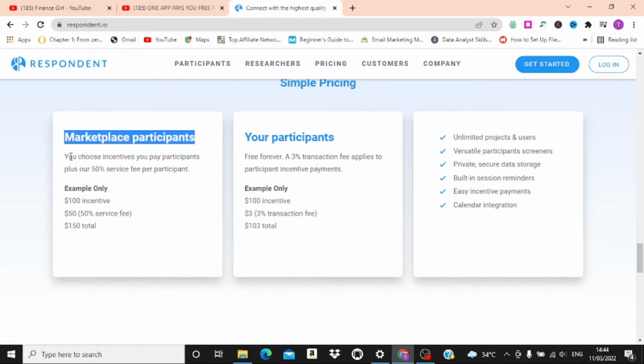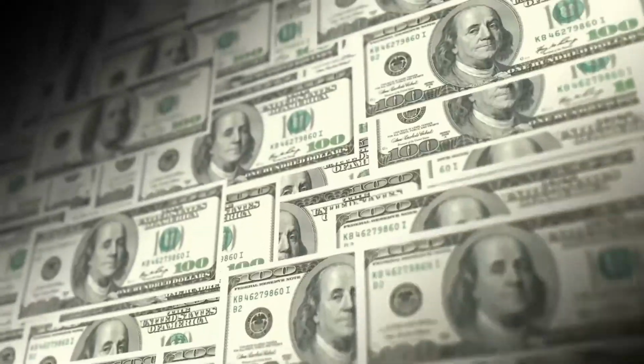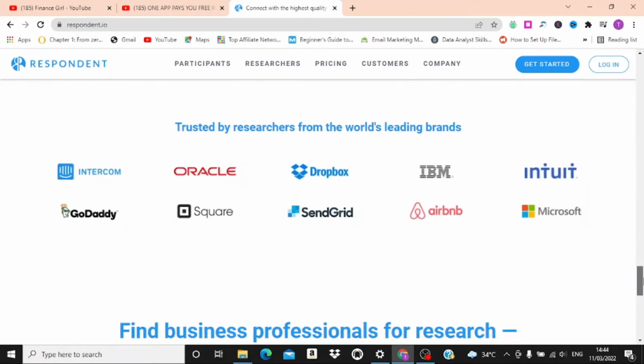Now, the reason you will keep getting more jobs from this website is the fact that researchers will be patronizing this website because it is cheaper for them to hire you than to hire someone else from the marketplace. That way the researchers get cheaper labor, and the respondent like you gets more opportunities and makes more money. A win-win situation.